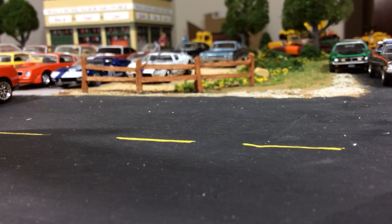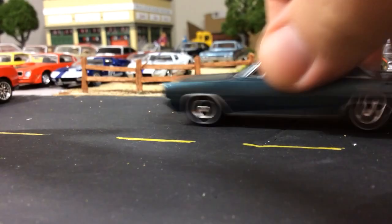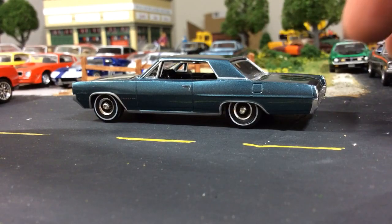Another casting that I've kind of forgotten is this Pontiac Grand Prix, which is another really nice casting.